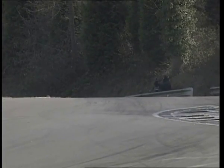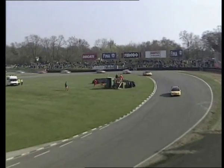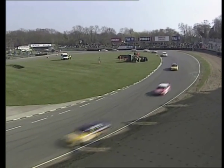Down into the Dipper and up to Dingle Dell for the first time. Yes, just watch them through this. Muller, there he is, spectacular, can you believe it? Absolutely takes no prisoners. Up and over Dingle Dell for the first time, already opening up a gap on the Class B runners. And look at Menu just as he comes down now into Clearways, just pulling away with the same degree of ease that he did in the first race earlier this afternoon.